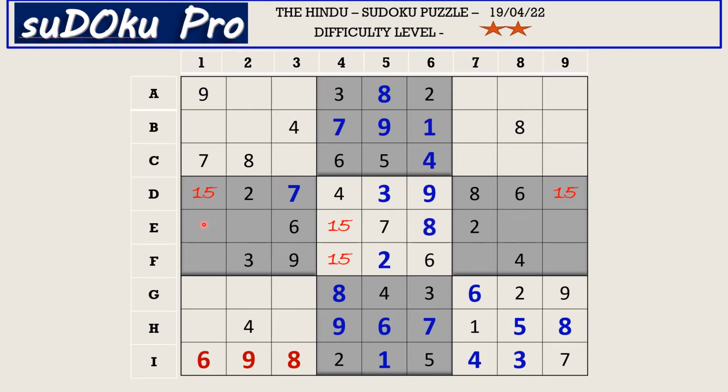In E row, there are 4 empty cells. You can see this 4 blocking these 2 cells and there is a 4 here in column 2 which blocks this cell. So E1 is the only cell where 4 can be. Now you have this 3, 9 pair of numbers blocking this cell, that is E2. That means 3, 9 has to be in these two cells. There is a 9 in column 9 blocking here, so E9 takes 3 and E8 takes 9.